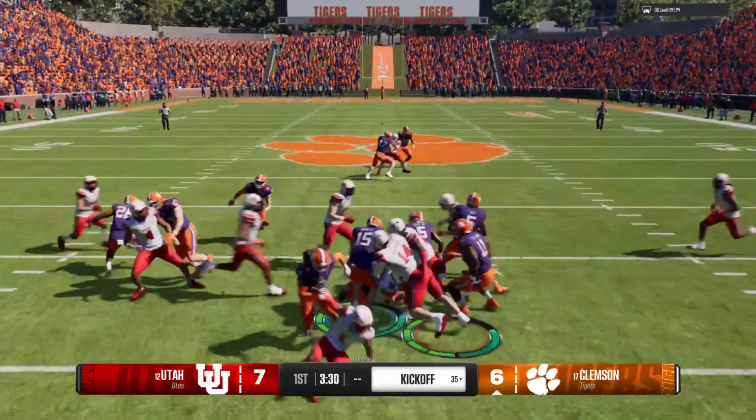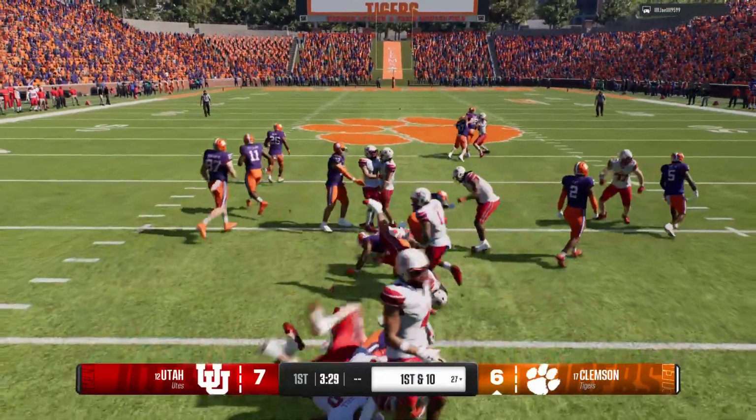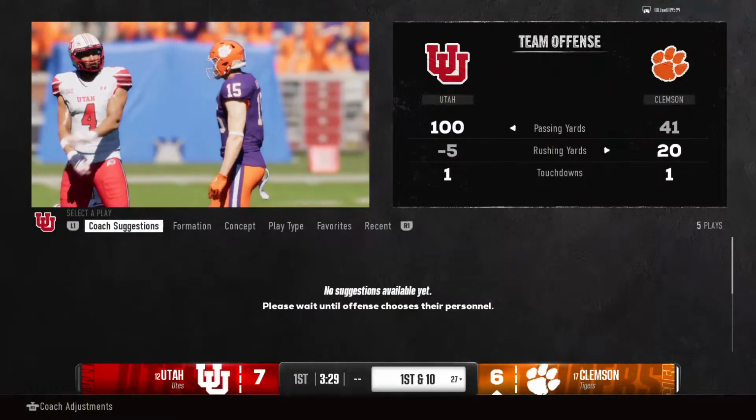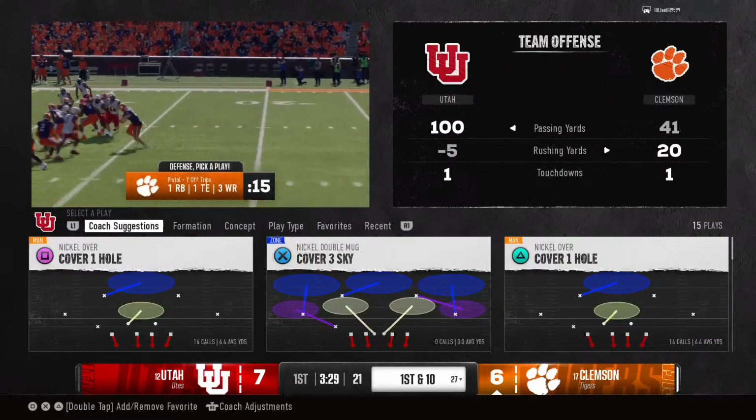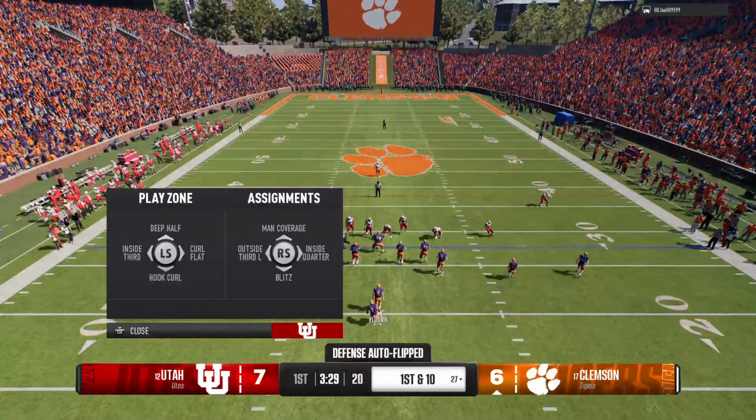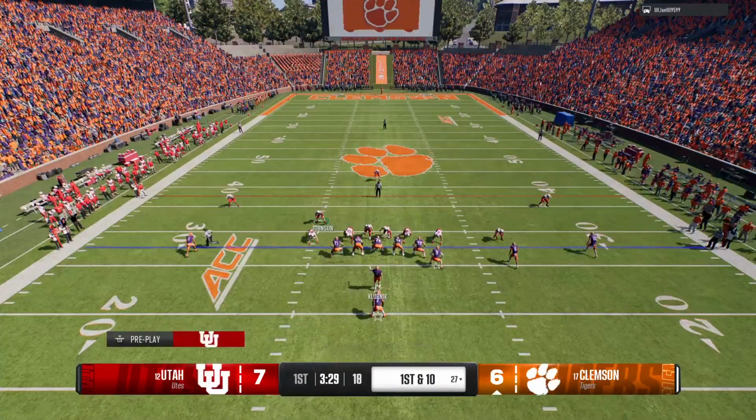From inside the 15, chance for a good return. Buys just enough space to cross the 25. Let's mark it at the 27-yard line. Clemson ready to dial up some ball plays. They've got it on offense.